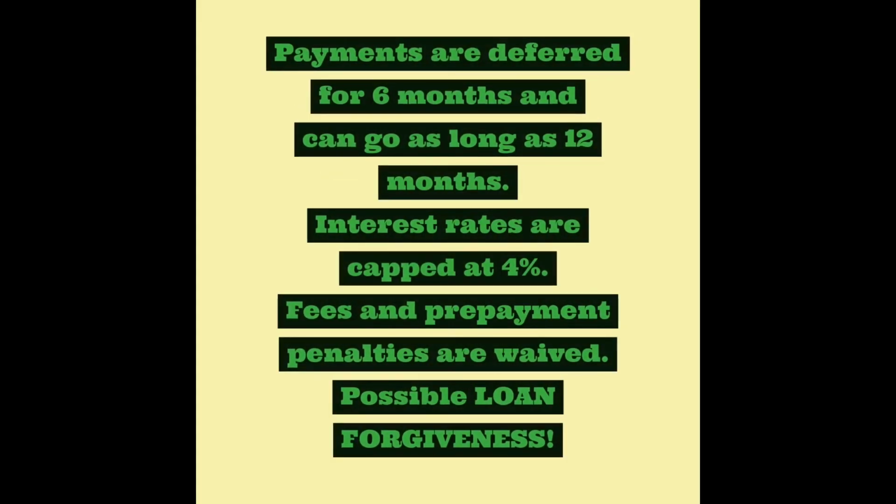In terms of repayment of the funds, payments of the principal, interest, and fees can be deferred for at least 6 months. So they're giving you a grace period, but no more than 1 year, so 6 months to a year. Additionally, interest rates are capped at 4%, guys. The SBA will not collect any yearly or guarantee fees for the loan, and all prepayment penalties are waived.